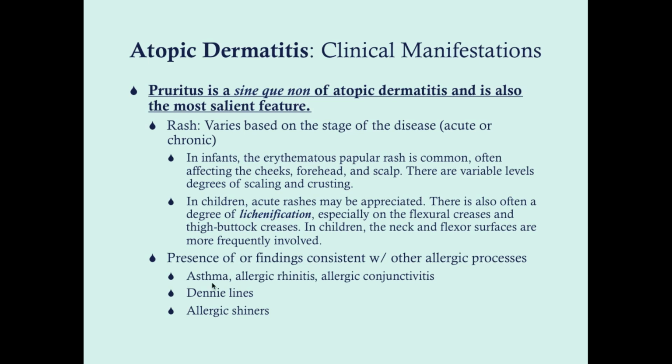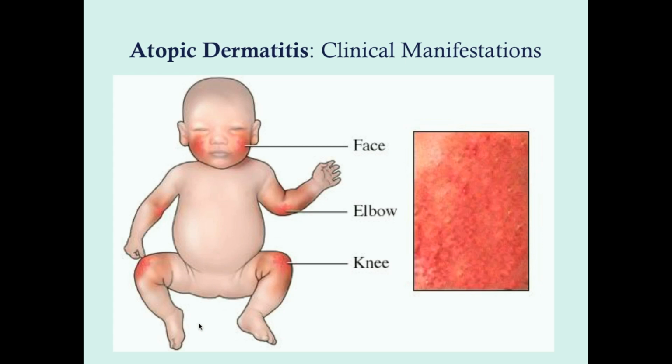You can also note the presence of findings consistent with other allergic processes, so asthma, allergic rhinitis, allergic conjunctivitis. You can also get those Denny lines along the lower part of the eyes, and allergic shiners. So here are the areas that are most commonly affected in young children and babies, like we saw in this child. So the face, periorbital area, perioral area, tends to spare the nose.